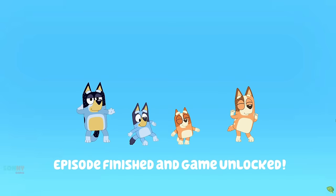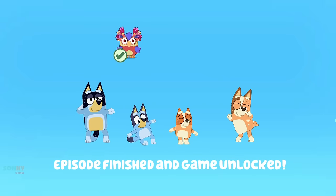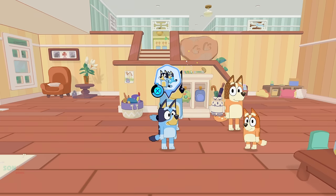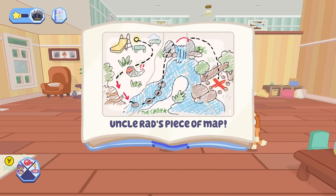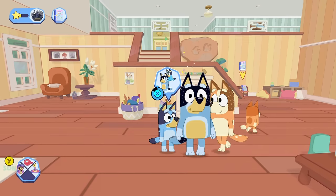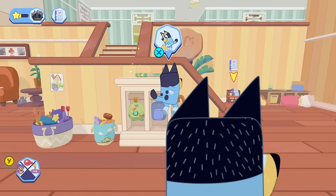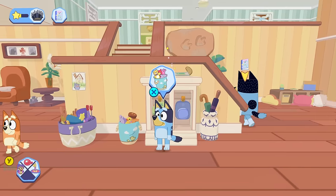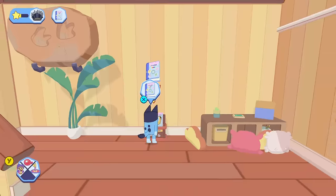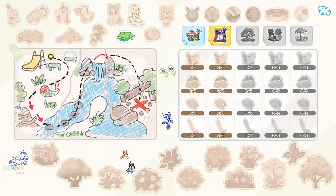Great job! You finished the episode! Now you can play Chattermax Chase! You found Uncle Rad's piece of map. Let's put the treasure map piece in your sticker book for safe. Great job finding that treasure map piece! You can now go and find these collectibles in the backyard. Where do you want to go?